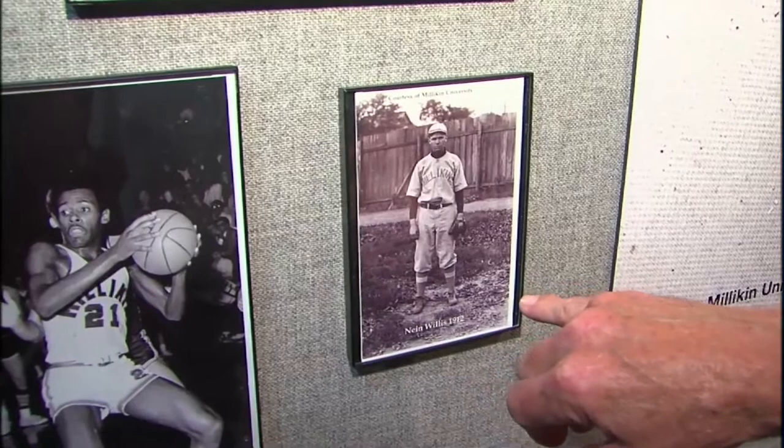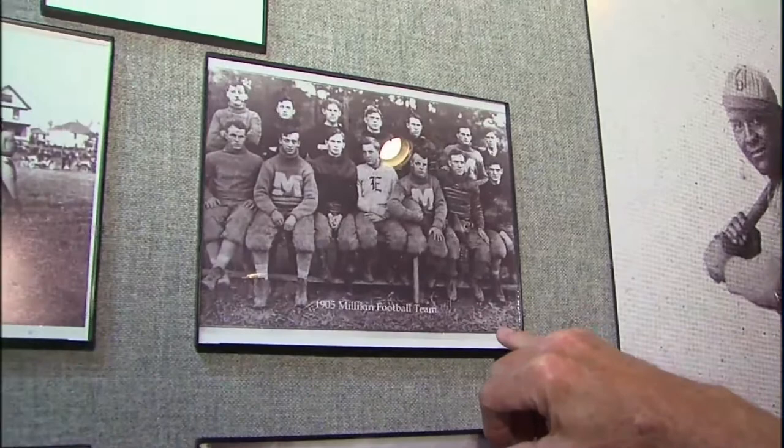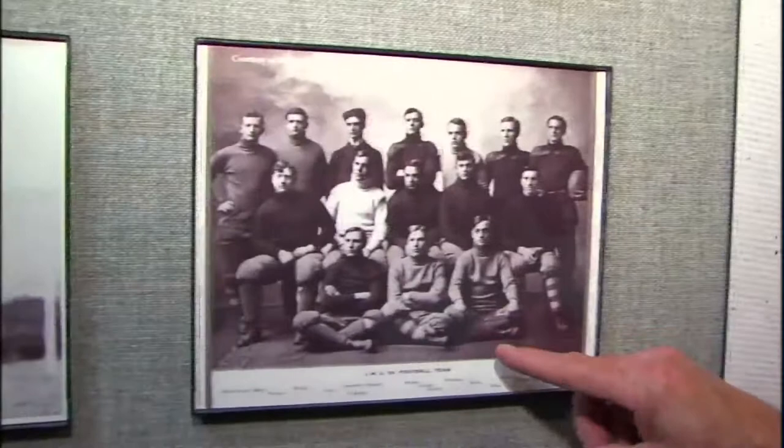In 1905, up to our right here, the 1905 Millikan football team. You wouldn't say those guys are real big, would you? No, no helmets. They got bruises all over their heads. No helmets. Wow. 04 team right below it as well. Right here. This is 1904. And you got the names of the players on that.